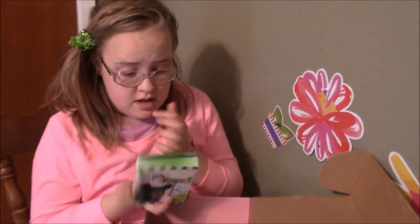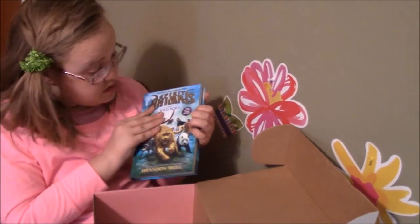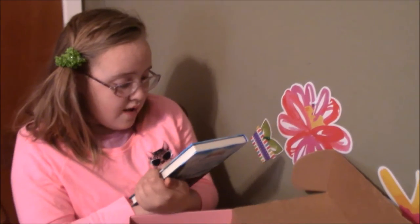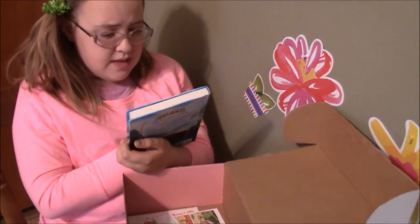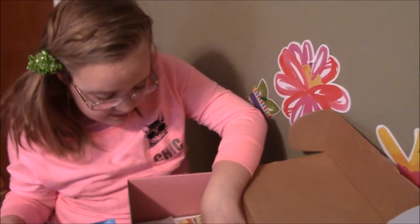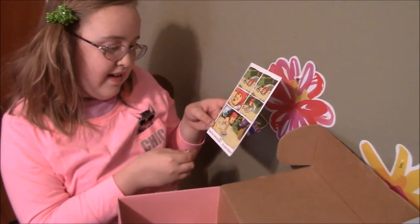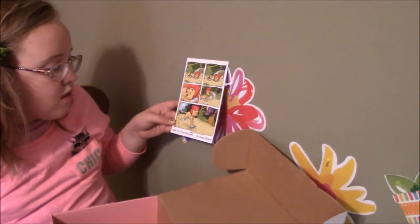It's like Slapjack. That's a card game, and you'll like it. You used to play it with your dad. You have to slap down. I've actually seen this book before. It's a pretty book. It looks like something I would read. What's this? A picture thing. We'll see. It's a Kids' Prize Pack exclusive.